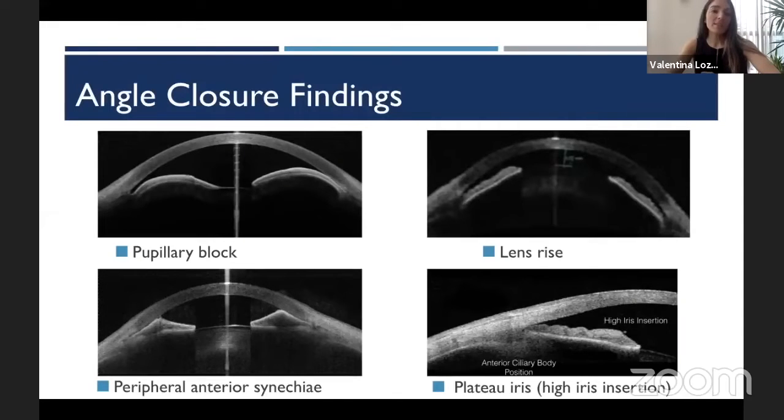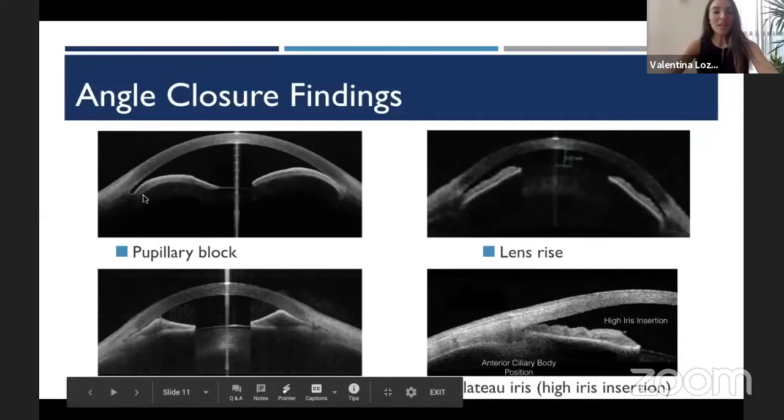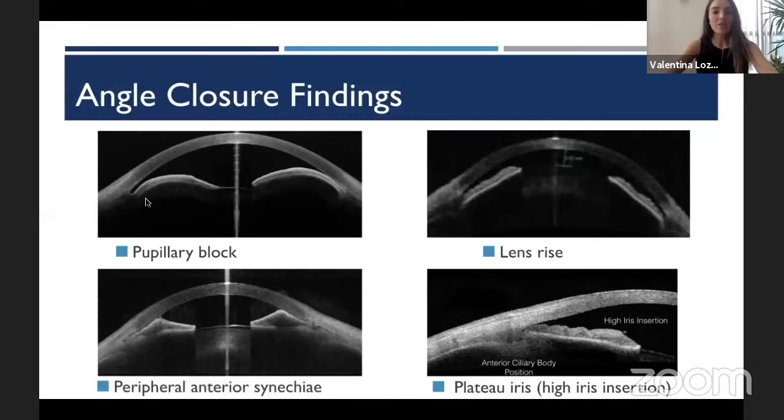What is also nice about the anterior segment OCT is that you can see some findings of what's causing this angle closure. I picked really dramatic cases so you can see the difference. We have pupillary block here. You can see how the iris, instead of being flat, has this curve. If you make a line from the iris root to the pupil and it's not flat and you see this concave shape, then you should consider that this patient may have some component of pupillary block.